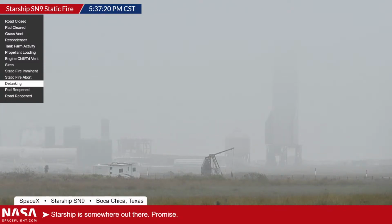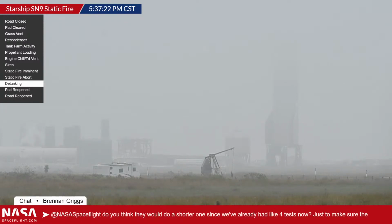Brennan asking if we think they would do a shorter static fire because they've already had so many, just to make sure the Raptors work, since they did a Raptor swap. I think they have a certain duration they're trying to hit, and I do not think they hit it.